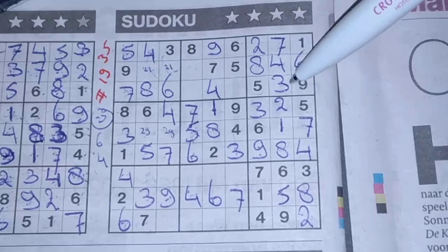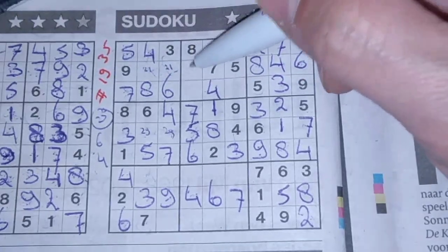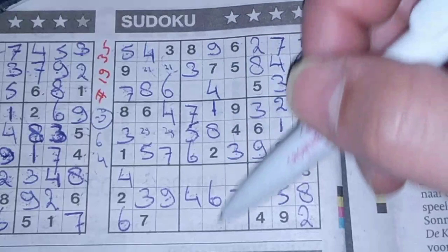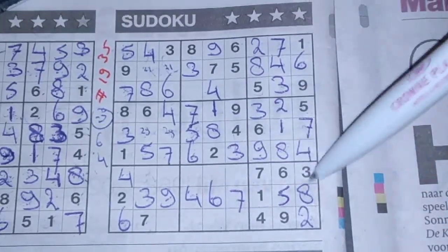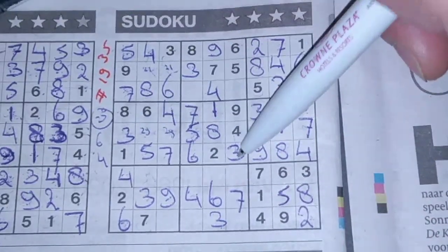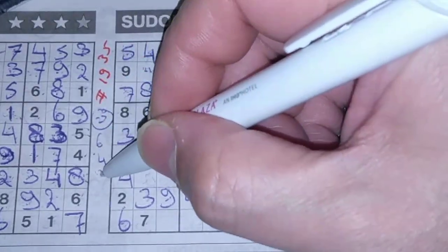3 in this row, 3 in the third row. So in the row between, the second row, the only place for a 3 should be there. 3 in this column, 3 in that column. So the middle column, only two places for the 3 should be here or there. We see here 3, no 3 there. 3 should be there. And all the 3s are used. Yes, digit number 3.